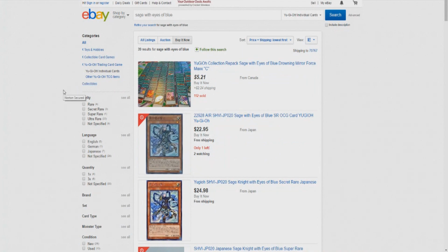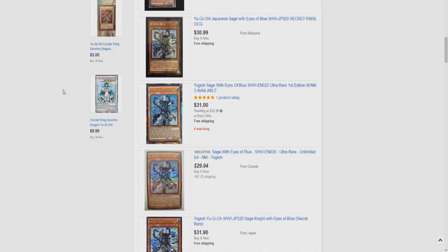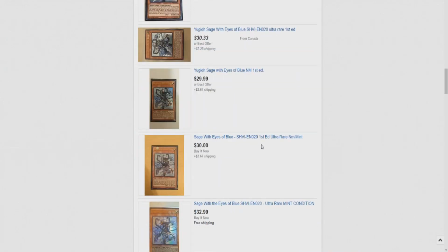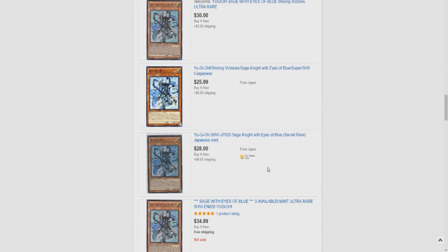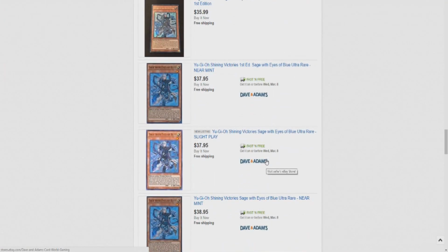Sage with Eyes of Blue. I actually have the lowest first. We're gonna skip the Japan stuff, since you can't really use it. Well, you can use it legally now. Some for $32.55, $30, $30, $32, $30. So it's roughly $28 to $30 for a Sage with Eyes of Blue for America, for English in general. So if you still want to play that bluish dragon, you might have to pay a pretty penny for the Sage with Eyes of Blue.